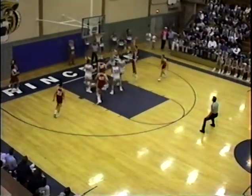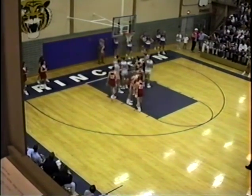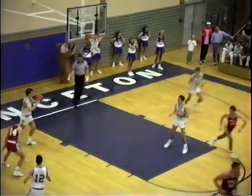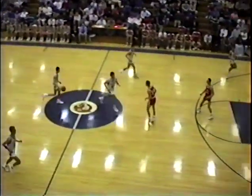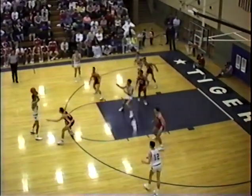Bruno in some traffic, dumps it off. Here's a jump shot by Peterson, rimming in and out. Close will follow. His shot is no good. Free tomorrow night playing at Rock Falls while the Tigers are idle. Close misses the second free throw, and Princeton has the rebound. Tigers are idle tomorrow night. Hall plays 4 games in 7 days.